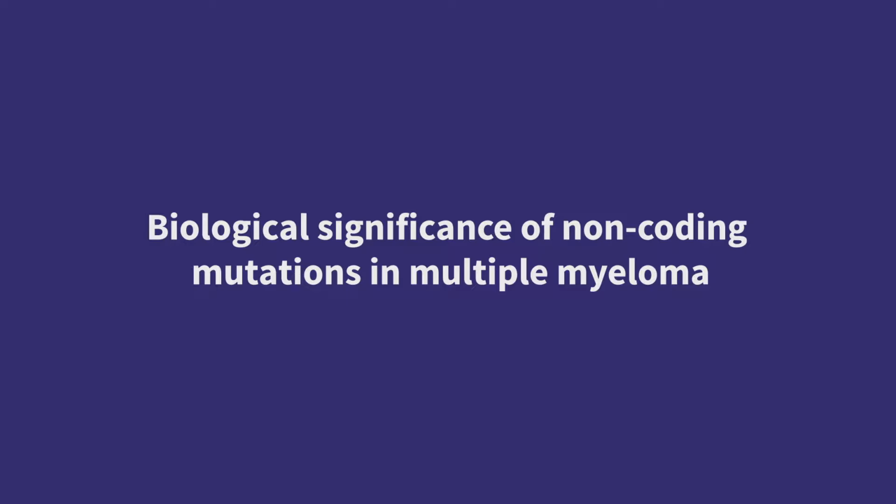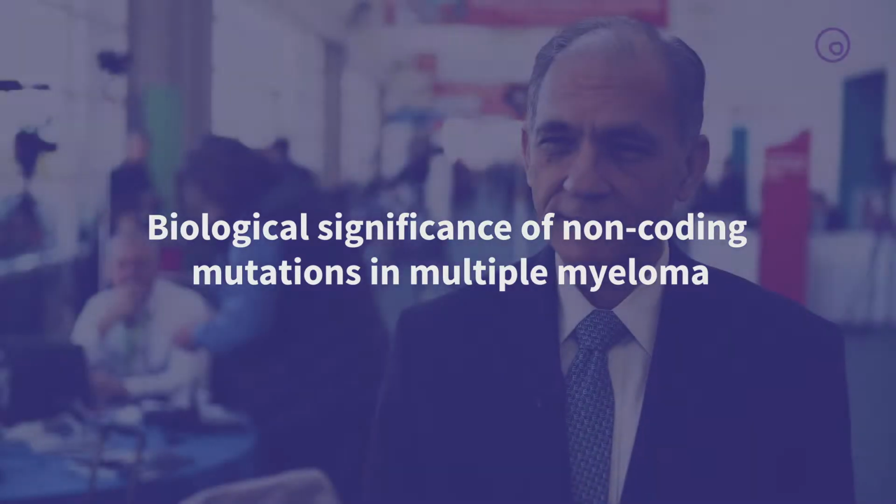We have done, and others have done, a significant investigation of the genome in myeloma. Most of the studies have focused on the expressed genes, exome sequencing, for example. Now, the expressed genes constitute 2% of the genome. The rest of the 98% of the genome has not been studied.